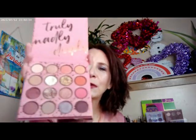And then Colourpop, Truly Madly Deeply, actually Ulta has this one too. So if you did want to go ahead and pick it up or restock it, this is one of those Colourpop palettes that has an old formula as far as the glitter, but the glitter in this is just so pretty, and it's a really good palette. So I know that Ulta, at least my Ulta, still has it in store, and if you want to pick up one, this is a fun one to go ahead and pick up.